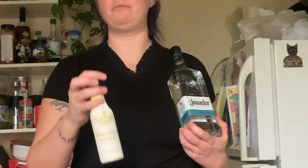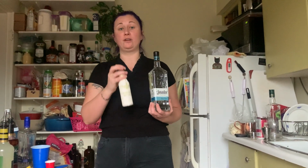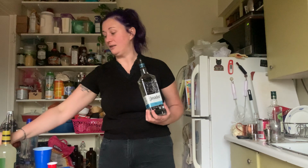So the grapefruit bitters is non-alcoholic. So this is a totally fine mix. If people just want this without the tequila and they just want it topped with soda water or ginger beer, that's a great way to do a non-alcoholic drink. So I highly encourage that.